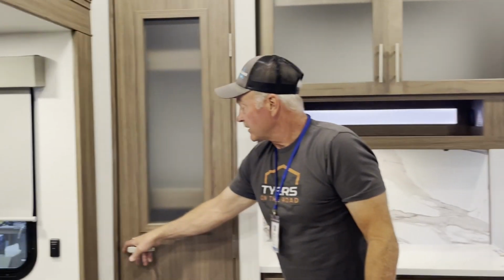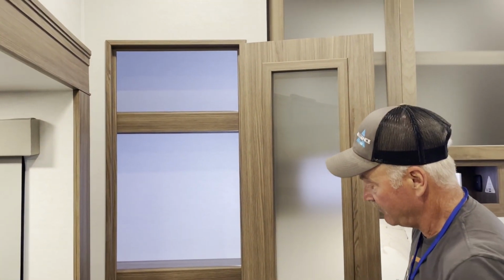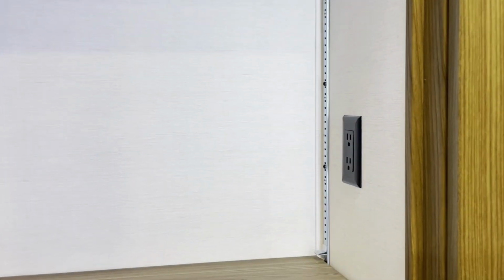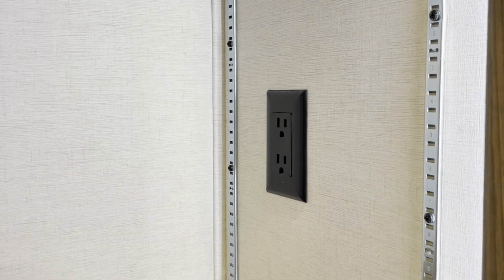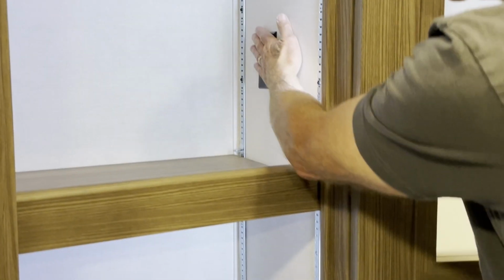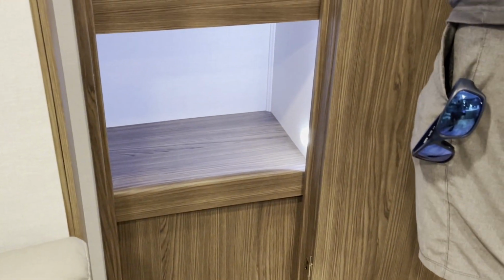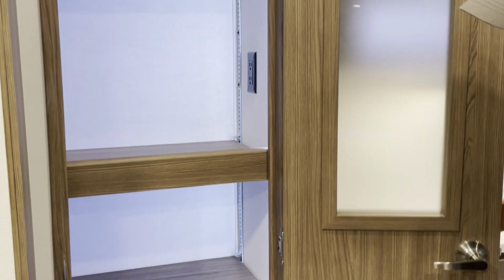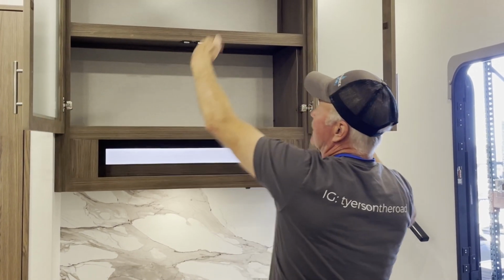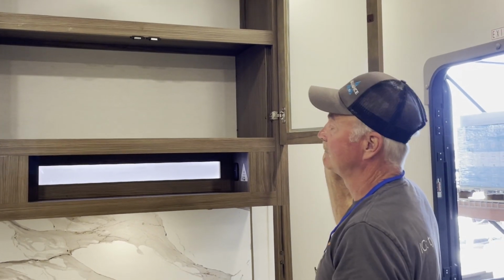Ooh, let's check out the pantry. Yeah, look at that. Oh, with lights. Nice shelving with motion detect light. There should be an outlet in here too, I bet. Yep. So you can set your coffee pot up in here, or something that you want to have plugged in, or a charging station for all your batteries and cameras and whatnot. Adjustable shelves. So the coffee bar, taco bar area, lots of storage up above. This is very similar to our rigs, Rich. Yes.